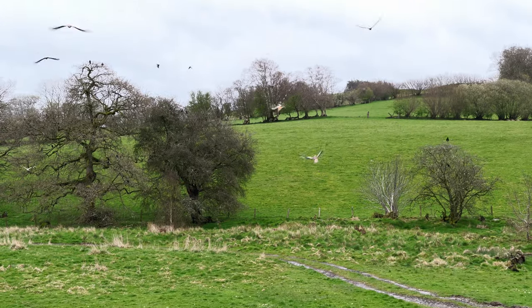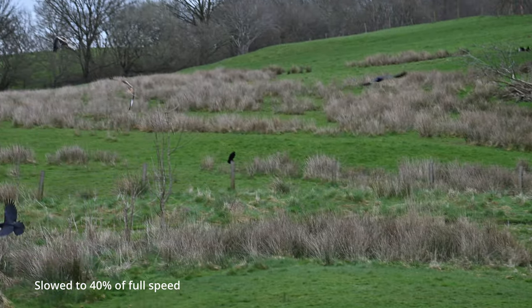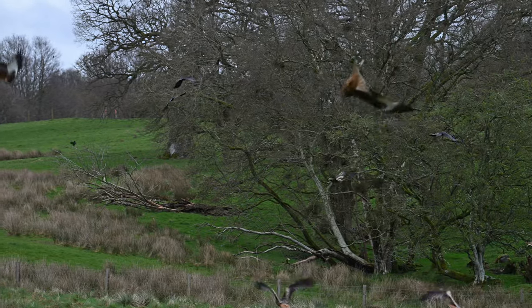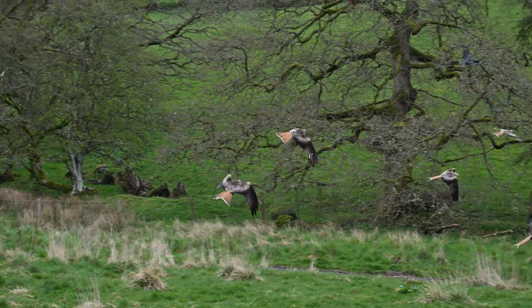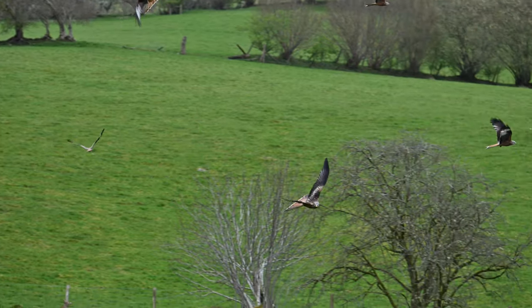Now, I was using a Nikon Z9 with the 180 to 600 lens, and with this camera I was shooting video at 120 frames per second. Now, with the video footage actually being produced here at 24 frames per second, this gave me a lot of opportunity to slow motion the birds in flight. This clip was done at 40% of full speed.